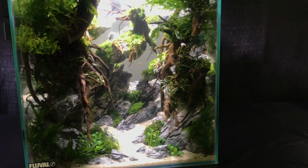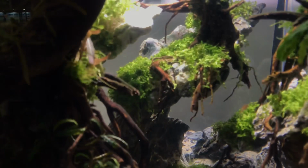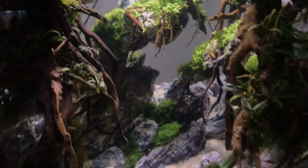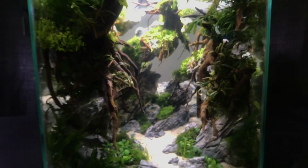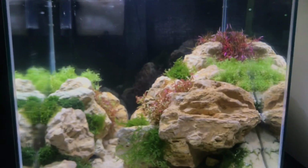This is really nice, really nice attention to detail here. Nice use of light and shade. Really, I love this bit here. The way the wood kind of creeps over these stones, it's amazing. Really nice, strong layout. I have a tough time judging some of these. Kind of Iwagumi style with this sort of sandstony rock.